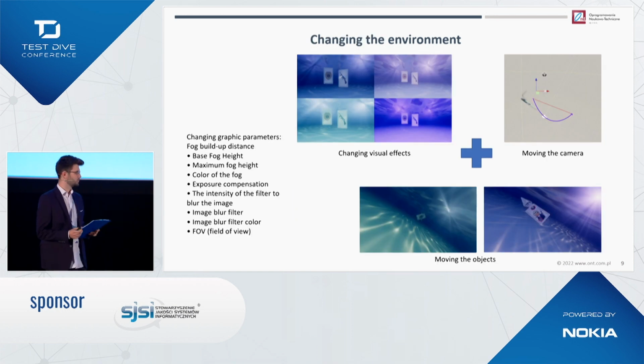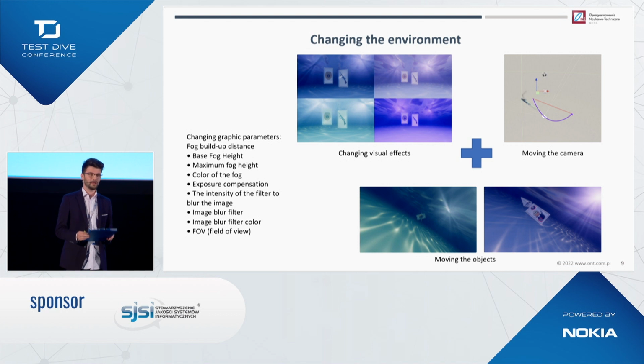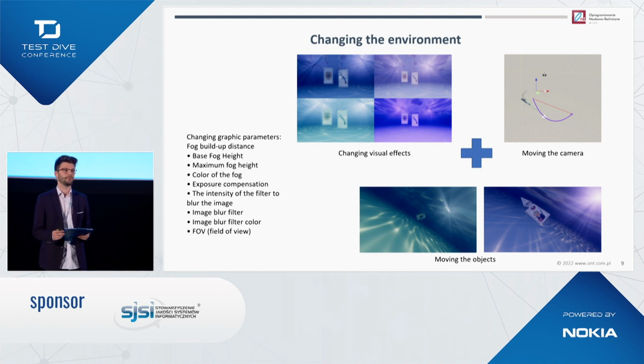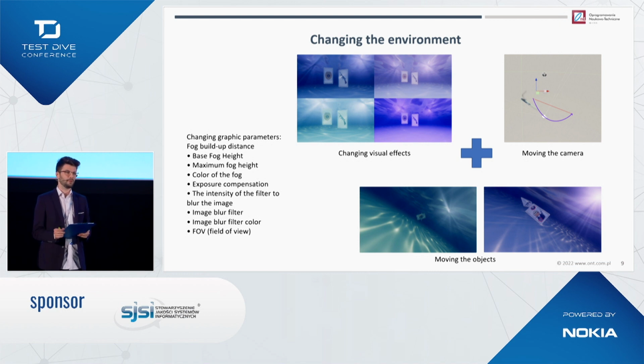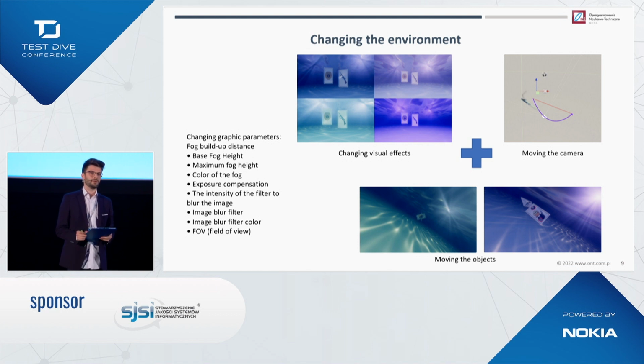So we already have models and visual effects, but it is also very important that our database is as diverse as possible. And this is provided by the subsystem of dynamic change of the environment and movement of the objects. So the first part is responsible for changing the graphic parameters of volume objects, and modified effects are fog build-up distance. This is how far from the camera fog reaches its maximum density, color of this fog, the intensity of the filters to blur the image, color of these filters, field of view, and a few others. So the script responsible for dynamic change of the environment randomizes the value of 9 parameters. And the second part of the subsystem is the script responsible for moving the camera and placing objects in the space.